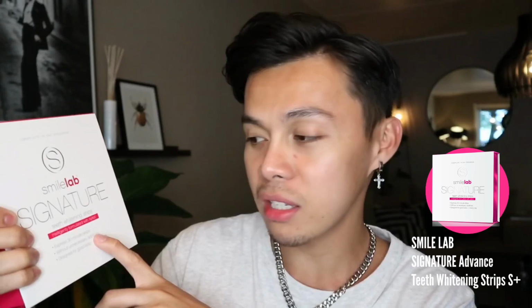With express 30-minute strips, without unnecessary additives, and designed for good looks in every way. This product is paraben free, cruelty free, vegan friendly, SLS free, and triclosan free. If you don't know what SLS is, SLS means sodium lauryl sulfate. This is usually present in our toothpaste, and SLS can cause inflammation, dry mouth, and gum irritation.